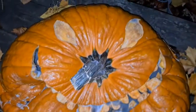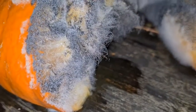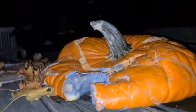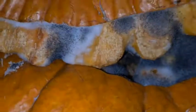Come home to check on my pumpkin. It's been out here for a couple of days. I'm gonna show you the state of this pumpkin. I was gonna wear this thing and it's totally and utterly molded. It's collapsed on itself. See, it's totally collapsed. I was gonna wear that on my head.